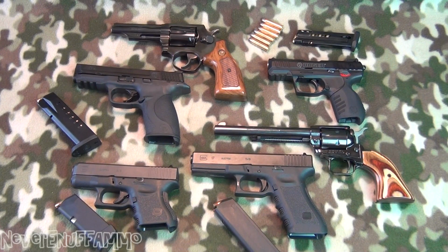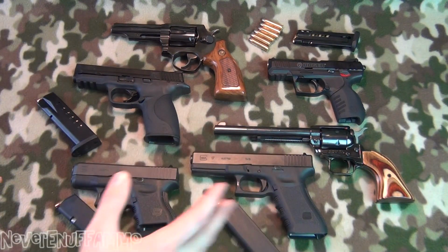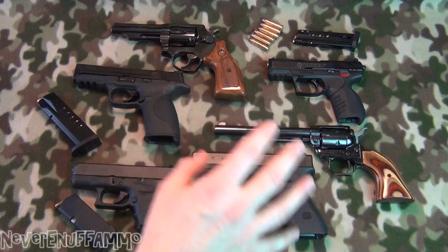I thought it was an awesome topic, so I want to do a video response on it. Now, I'm not going to do anything about like, oh, this gun's better than this gun, or anything like that. What I want to talk about is the philosophy behind choosing a bug-out handgun or a get-home handgun. And the first thing I want to point out is that there is a distinct difference between a bug-out handgun and a get-home handgun.